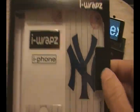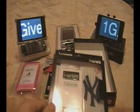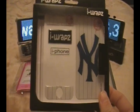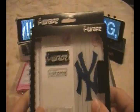It is a Yankees case, with the Yankee symbol. Don't even want to touch that, a Yankees. Ugh. But Moshe T is watching this right now, Yankees stink. Let's go Mets.